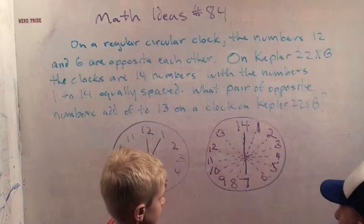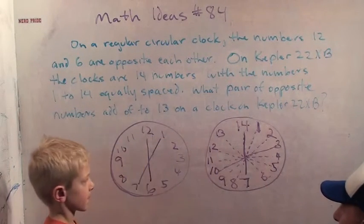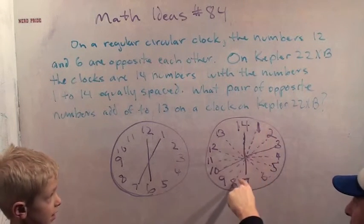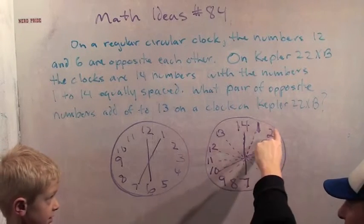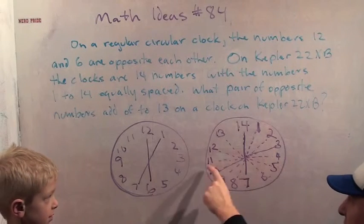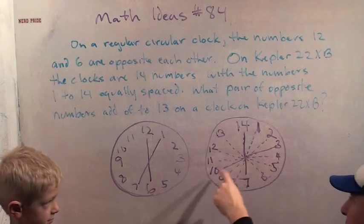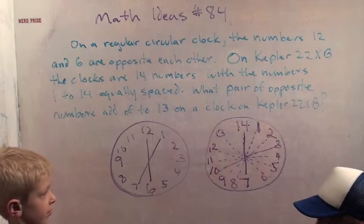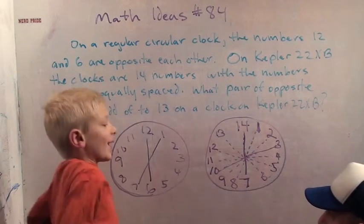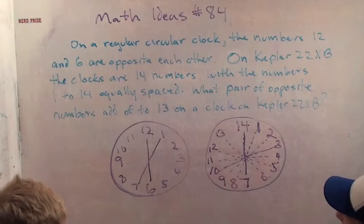3 and 10. Okay, draw that line. 10 and 3 add up to 13. 1 and 8 add up to 9. 2 and 9 add up to 11. 4 and 11 add up to 15. So there's only one pair that adds up to 13, and it is 3 and 10. Awesome. Okay, high five. Great job.